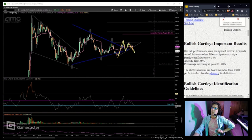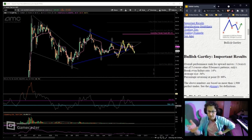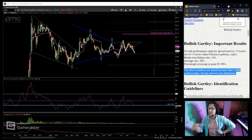So he says that this is overall, it's pretty good. Five worst out of five. Oh, it's not very good. Break-even failure rate 40%, average rise 36%, percentage reversing at point D 90%. What's point D? Right where we are now. 90% chance of reversal at where we are right now, and that would correlate with everything I see in the indicators, in the VWAP and even the RSI. Even though it's down, it's at that point where it's ready to turn around. So he says the above numbers are based on more than 1,900 perfect trades. That's what I'm talking about when I say statistical analysis. Bulkowski has used software to identify this pattern 1,900 times, and then he's taken the performance of each of those patterns and created these other numbers that I'm going to use to try to create a forecast.